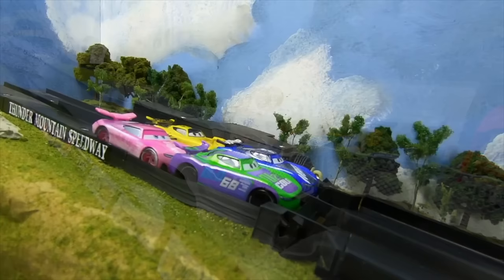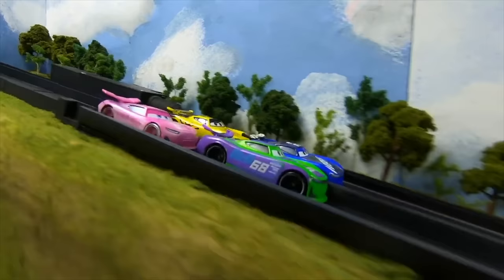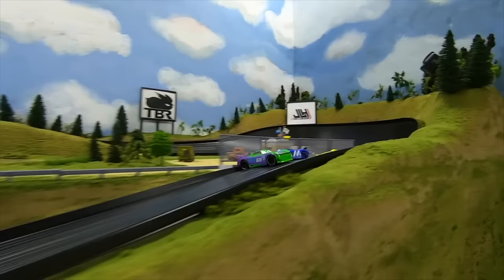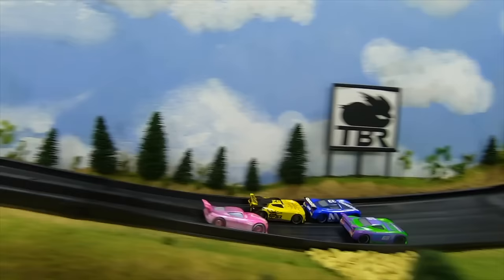Heat number 2 for Group 3. Hollis and Trunken in row 1, Mixon and Newen in row 2. Heat 2 is underway. Hollis is going to take the lead going into one. He's sideways. Big collision into the wall. He's still going, though. H.J. Hollis is holding on to the lead in reverse. Can he still win the race? Yes, H.J. Hollis, after a huge crash at the exit of turn 1.